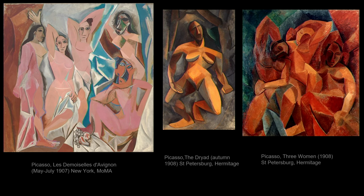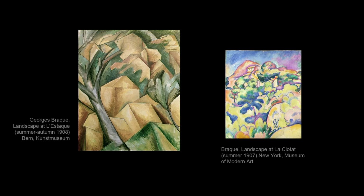This may be a good moment to recall what was going on in the Braque and Picasso camp during the next few years, that is, the emergence of Cubism. Georges Braque, on the right, was painting landscapes in the summer of 1907 in the Mediterranean hills in a colorful but mild style based on Matisse. And the next summer, he began to do something much more radical there on the left.